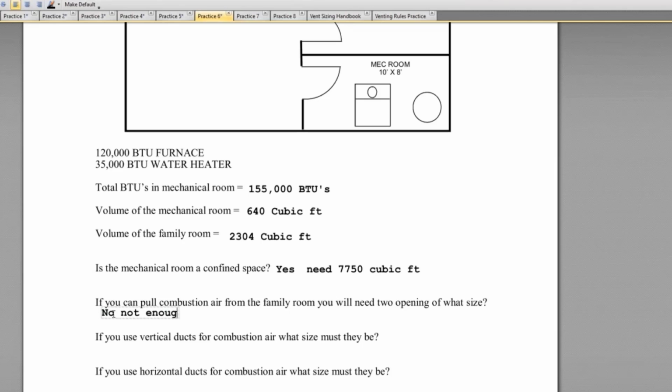So is that the answer we're looking for, that you cannot pull it from the family room? I still answered it, even though I knew there wasn't enough cubic feet in the family room. That's how you're going to want to answer that if you were asked that question on the test. Even right there it says, if you can pull combustion air from the family room, you'll need 2 openings of what size? Well, you can't. There's not enough volume there.